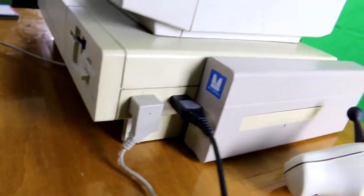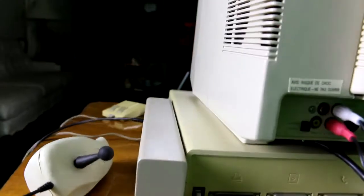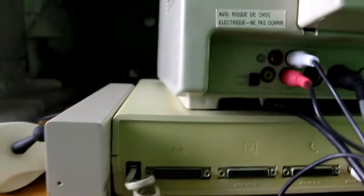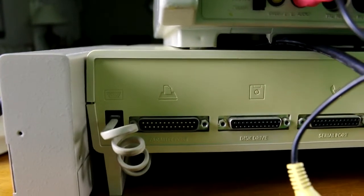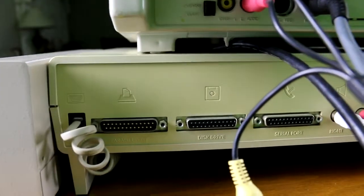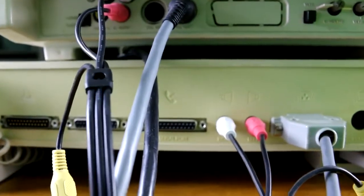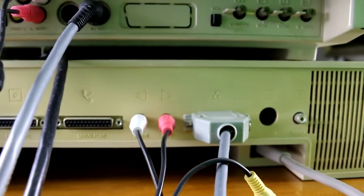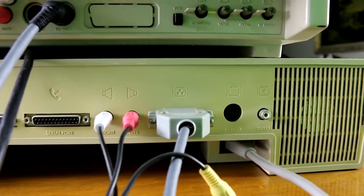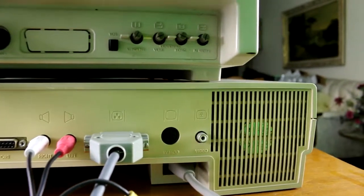Mouse and joystick port, microbiotics, memory expansion. Printer port, keyboard port, external floppy drive port, serial port for a modem, left and right audio, monitor and TV mod port, and video out port.